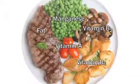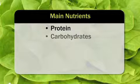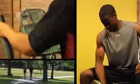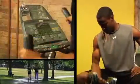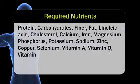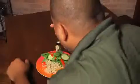They're in our foods and beverages. The main nutrients are protein, carbohydrates, and fat. Vitamins, minerals, and water are nutrients, too. Each nutrient does a different job. Working as a team, they enable your body to function, grow, and repair itself. The list of nutrients your body needs is a long one, and the amount you need of each one varies. But the important thing to know is that we need them all.